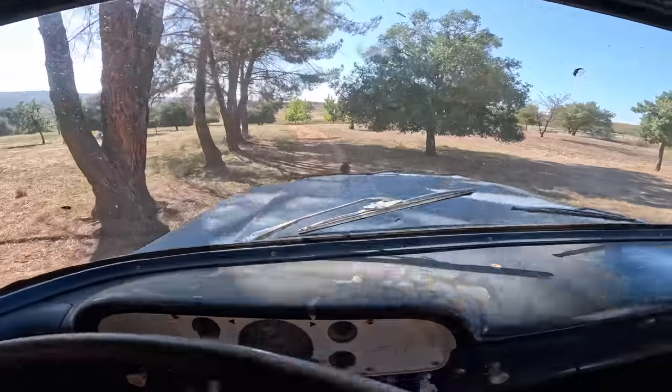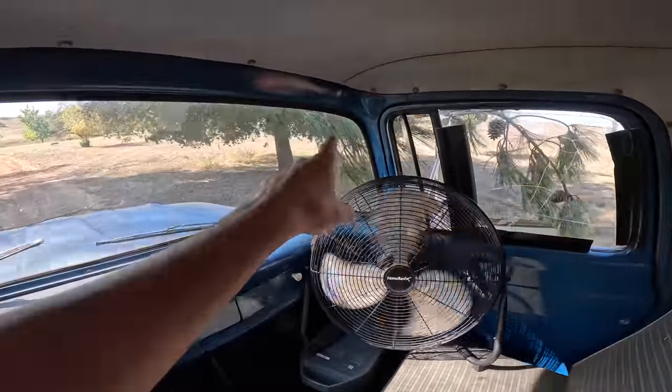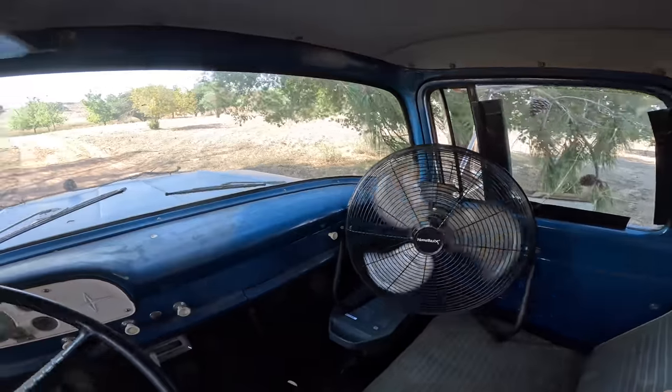Well, we've acquired a new hood ornament sitting right there. And then with these pine needles hanging over the edge of that window, we pretty much have some pine scented air freshener getting blown in with the fan. This thing's luxury. It's like a Cadillac.